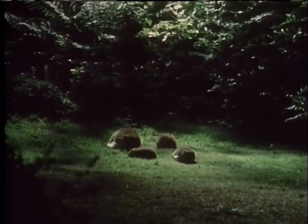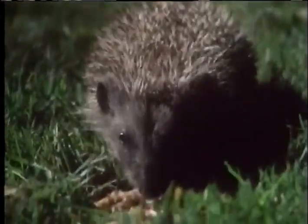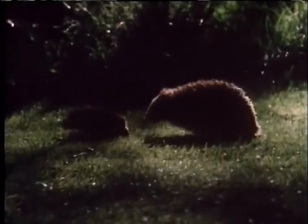Soon, baby hedgehogs can start to look for food on their own. But if Mom senses danger, she picks up her baby in her mouth, spines and all, and hustles him home. Yikes! It's like taking a bite out of a thorn bush.